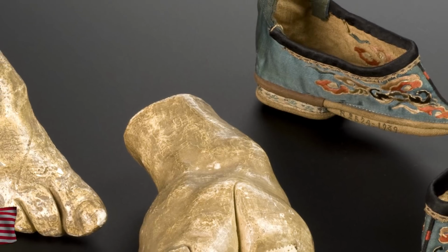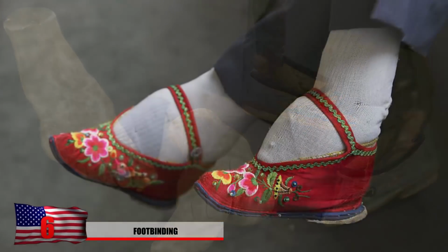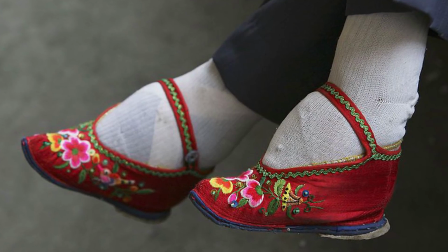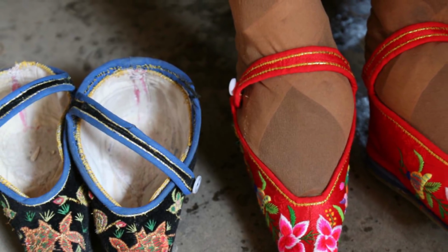Number 6. Foot binding. Foot binding is a painful practice of wearing extremely tight shoes at a young age to prevent any further growth. The Chinese most commonly practiced this, and it wasn't until the early 1900s when it began to lose popularity. Women in the country found it to be the only way to keep their feet from becoming too large. Some cases are just mind-boggling when the size of a shoe is only 3 inches.